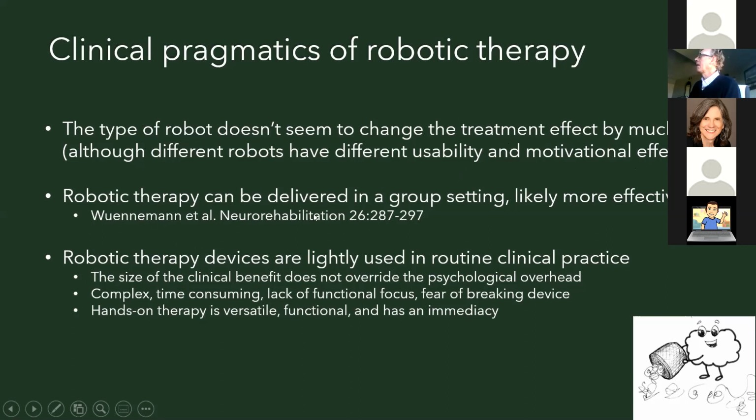And interestingly, robotic therapy can be delivered in a group setting. So in the Armeo Spring or the T-Rex study I mentioned, the therapist only had to spend about 2 or 3 minutes with the patient for an hour of therapy. But you don't really see them being used that often, even though it's likely more effective.